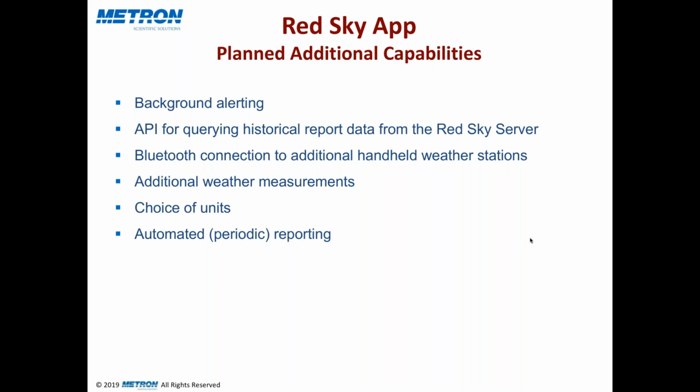We're adding more handheld weather stations for Bluetooth connectivity for additional measurements. We're also adding additional measurements. As phones become more sophisticated, they can measure more things, so we want to add those. Right now, we report temperature, pressure, dew point, wind speed and direction, and relative humidity from sensor measurements. We want to add an ability for the user to select his choice of units. If he wants knots instead of meters per second for winds, he can just select that in his preferences.